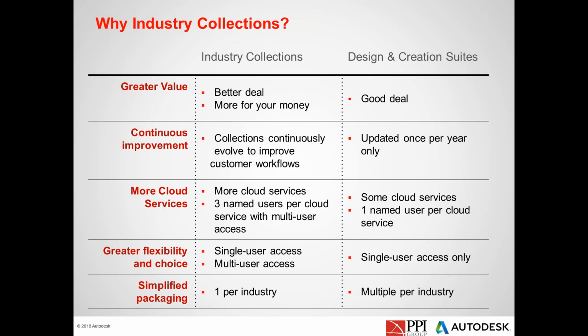Continuous improvement. Industry collections are designed to provide instant access to new applications and cloud services to meet changing business needs with improved workflows. In addition to this, the Autodesk desktop app will notify you when updates to any industry collection product is available, and you will also have control over which updates you want to roll out, when, and to whom.